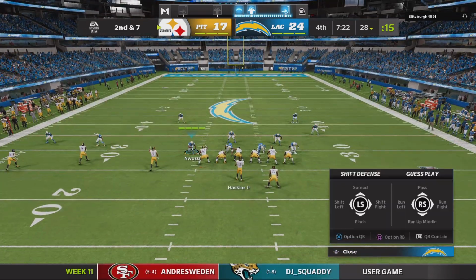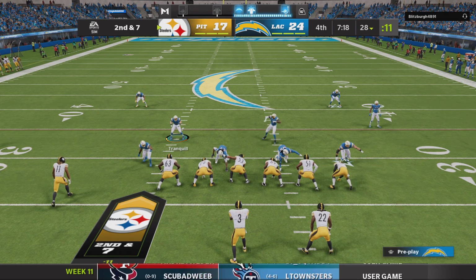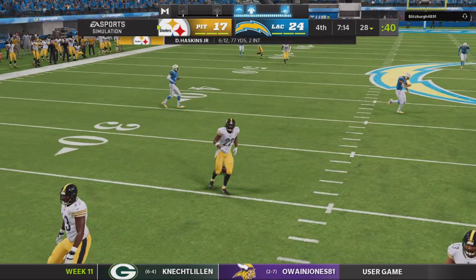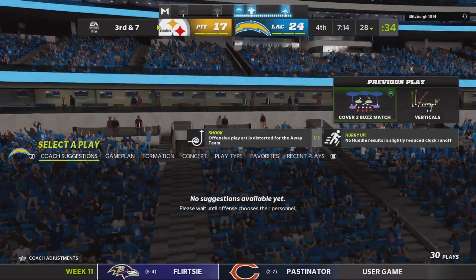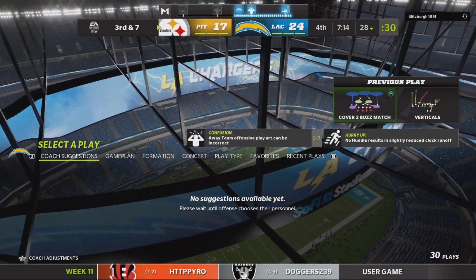The last run got 3. Now here's 2nd and 7. Here's Haskins. A hit as he throws there, incomplete. Oh, that's got to frustrate him a little bit because they nearly got to him there, and it would have been the first sack of the game. Instead, they're able to influence the release, and they did force the incomplete pass.